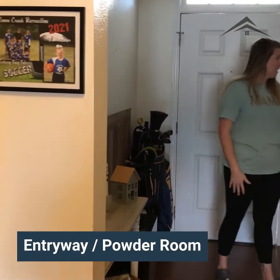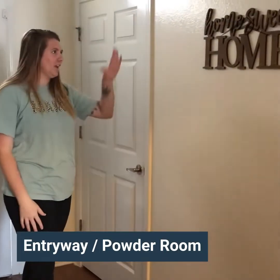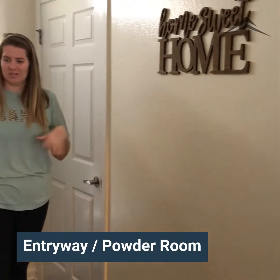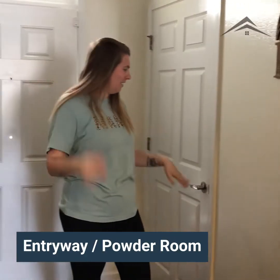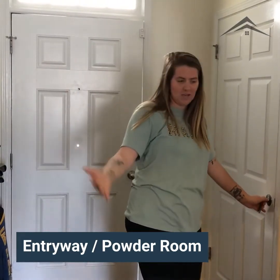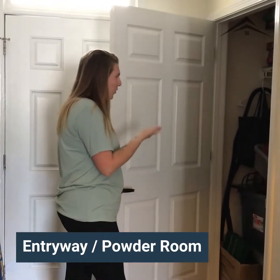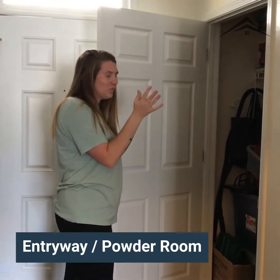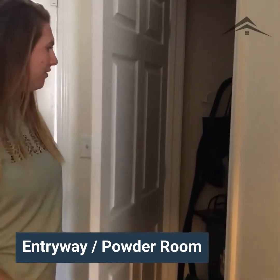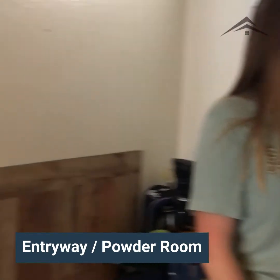So when you first come in here, you have a nice little entryway area. You can hang coats. We don't use this area too much, so it's kind of just like our little cute area. But you could hang coats here. You have an entryway table. It would be nice for like a little bench. And then you have a coat closet. We use it. My husband's sports memorabilia is in here and our games are up there. But it's great if you wanted shoes and coats. It would be great in there.